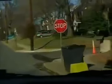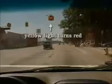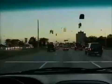Let's start with approaching an intersection. First thing to do, check for a traffic signal. If you see a stop sign, you know you're going to stop. Same thing if you see a red or yellow light. But what if the light is green? You know it could turn yellow at any second, and you don't want to risk getting caught in an intersection. So what are you supposed to do?